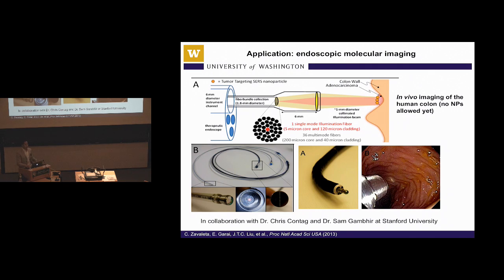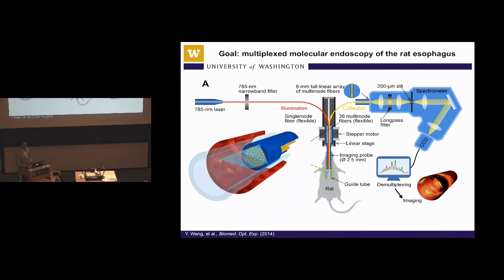And I'll just race through one more application of this. When we first started, we were interested in endoscopy. And this is something that some folks at Stanford are very interested in, being able to do endoscopic imaging with these nanoparticles to look for cancers of the esophagus or colon. We didn't want to go through FDA approval. They're doing that at Stanford, still slogging through that.